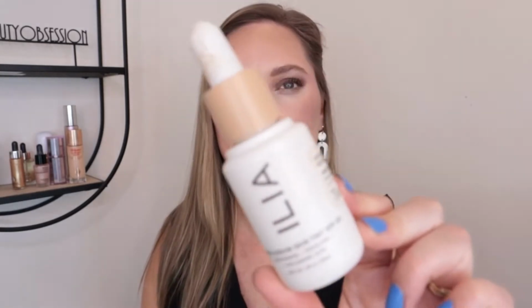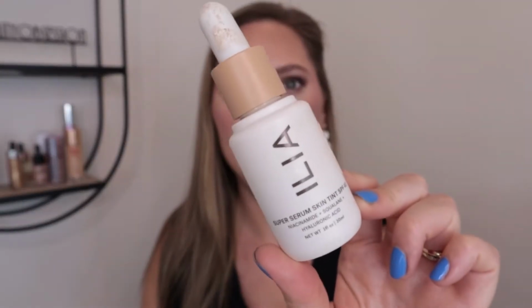Alright, so the first formula I have here is the Ilia Super Serum Skin Tint. This has just been on my mind because it's Labor Day weekend, and I actually took this with me to use all weekend. I have the shade ST7 Diaz. This is such a nice product. It is on the pricier side. I believe it's like $48, which is rare for me to buy something. I believe I got it on some sort of sale, but this is such a gorgeous formula.